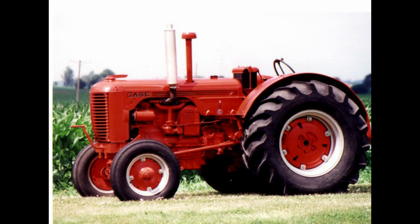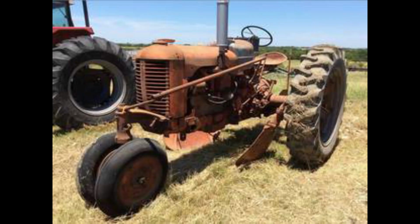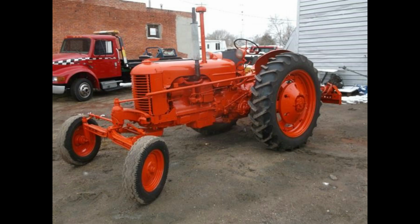Number 6. JI Case D. This tractor was manufactured from 1939 to 1953 by JI Case. This is a standard tread tractor built in Racine, Wisconsin. There were 14,396 built. The original price in 1953 was $2,500. There were 4 models available: the D, which is standard tread, the DC, which is row crop, the DI, which is industrial, and the DO, which is orchard.